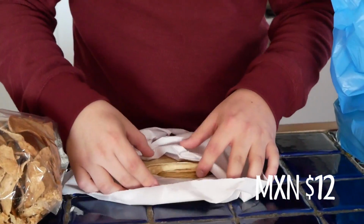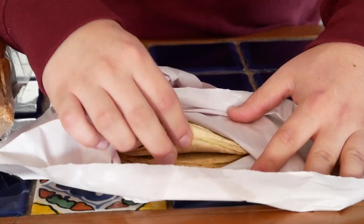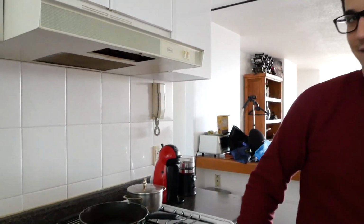So we're back from the market. I'm gonna tell you what we bought. So here's some dried corn tortillas. We call them tostadas. So we're gonna use them to try the salsas. We also bought some tortillas. Welcome, this is our headquarters. And we're gonna start this session of cooking with the guys briefly.